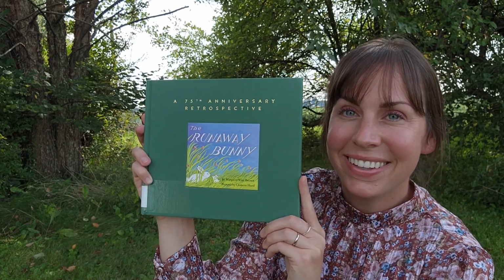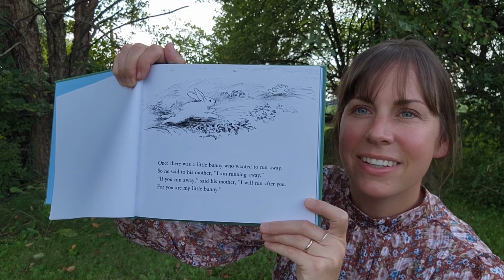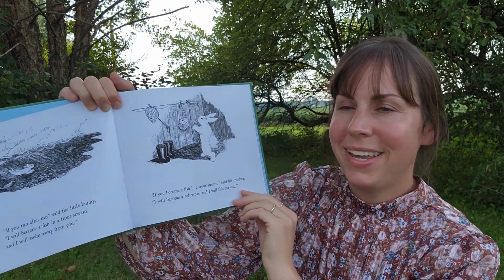Last book I have is The Runaway Bunny, another classic, originally written in 1942. Cute little sketches. Here's the bunny. This story is about a bunny and the bunny's mother, and the mother expressing love to the bunny.